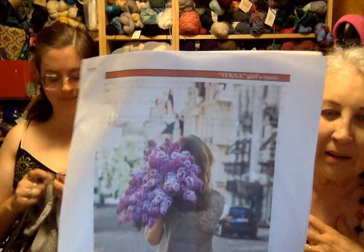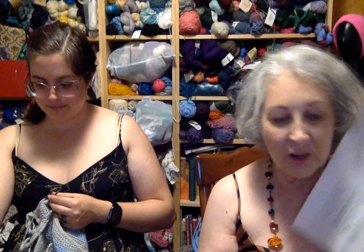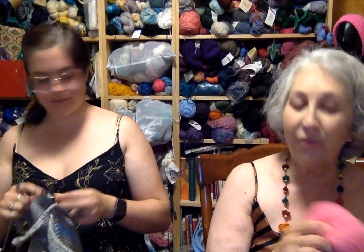I'm making the Terna, a girl's tunic. And I posted on Instagram that I had done a knitted swatch. And I found out that my size 2s were using lace held double. It's supposed to be fingering weight yarn, so lace held double is fingering. Sometimes it's a little lighter. It's a little light, so I figured instead of making the size 5, because she's going to be 5, I'll make the size 6.